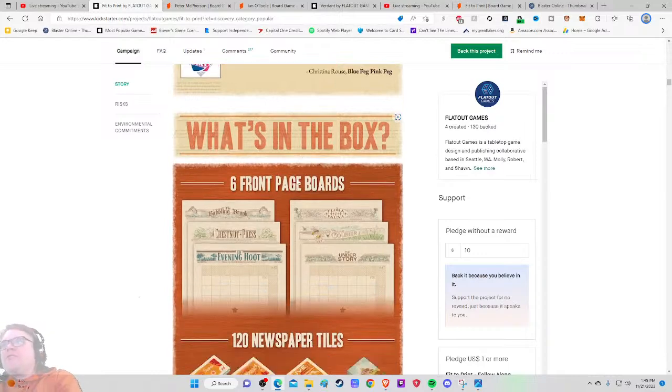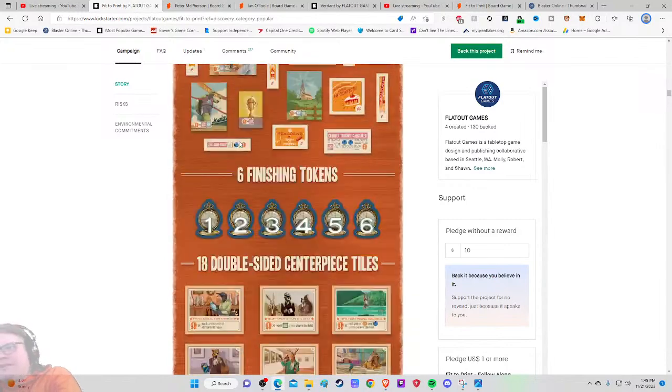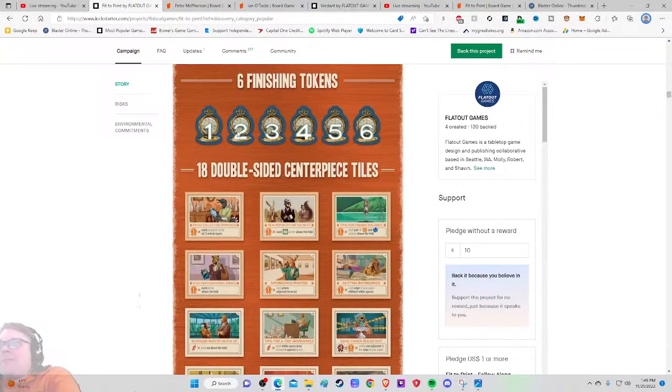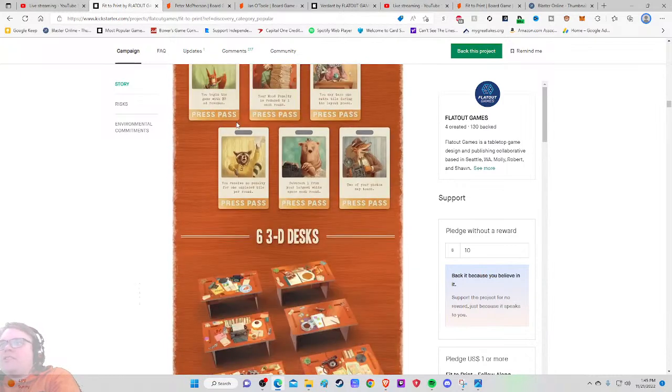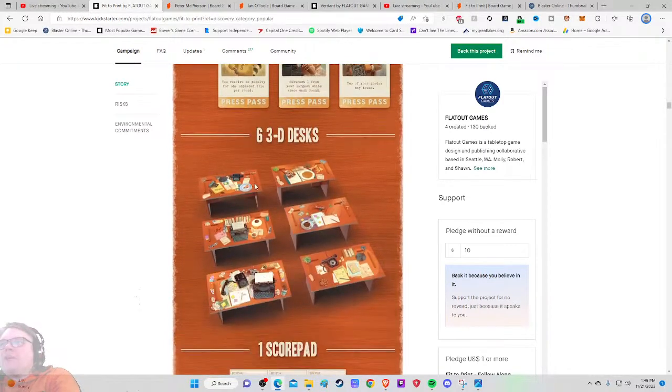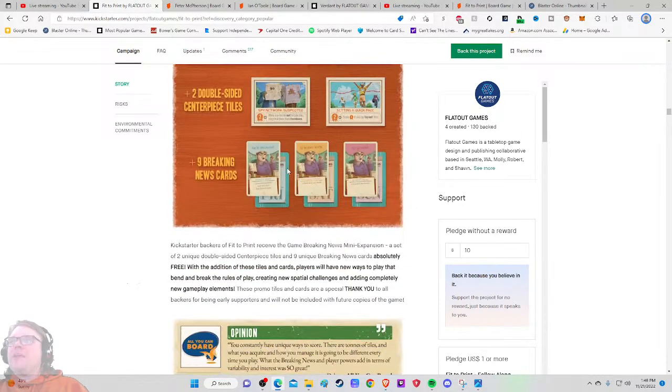I already know the price. 6 front-page boards, 120 newspaper tiles. I'd like to know the size of the boards, but no biggie. 6 finishing tiles at $29. I'm not pounding my chest about the price. 18 double set, 30 breaking news cards, 6 character cards. Ooh, asymmetrical. 6 3D desks. Those are nice. Kickstarter promos, game-breaking news mini expansion.